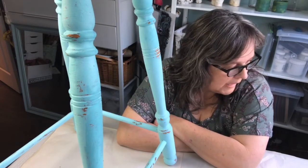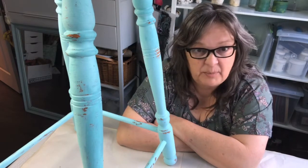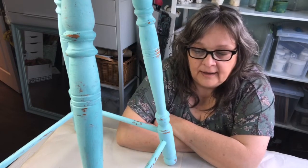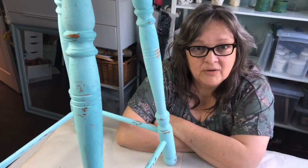Now, what else I wanted to tell you? It's fantastic paint. I love the paint. That's all I use now. I used to use other brands, but I love the color. I love the texture. It's all natural. There's so many great things about it.